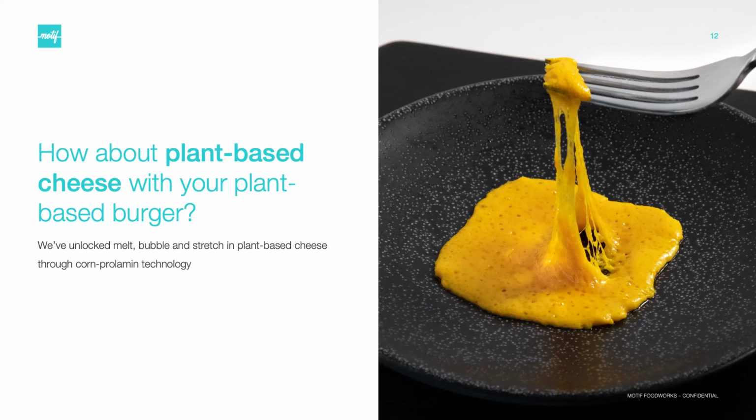And we're not just stopping at meat. In the future, we're excited to talk to you about cheese. You want to talk about a challenge in getting all the properties of taste, texture, aroma, and smell right? Cheese is a huge challenge. And we are excited to bring to you the examples of our plant-based cheese very soon.